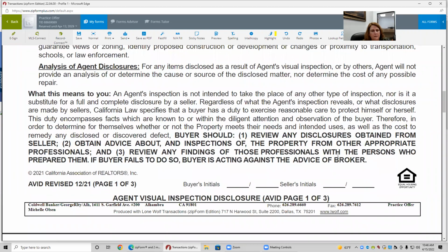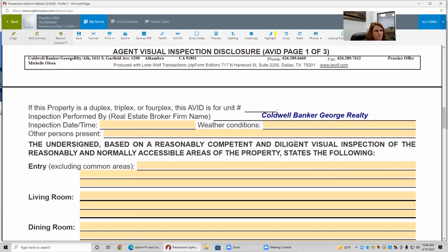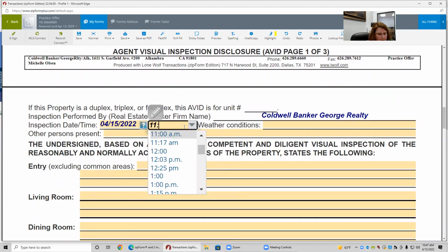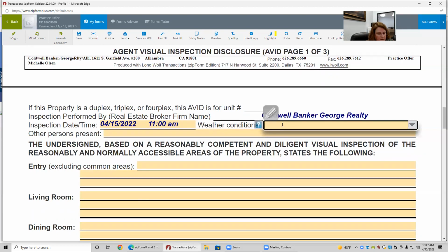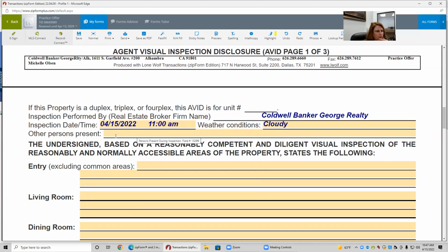Okay, so I'm going to get down here, and they're telling you again to put the unit here. The real estate firm performing this inspection is Coldwell Banker George Realty. We're doing it on 4/15, and it's 11 a.m., let's say. Okay, weather conditions. I'll just say cloudy. I don't even know what it looks like outside. Was there any other persons present?